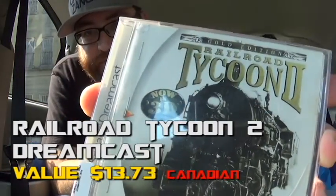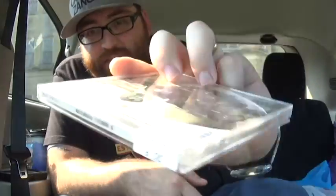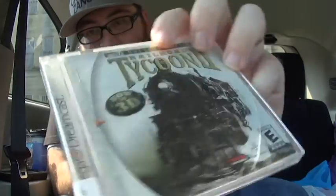Picked up another Dreamcast game while I was there. Railroad Tycoon 2 for the Dreamcast, and only $6. So that's always a good deal for a Dreamcast. It's complete and in pretty good shape. I haven't actually played Railroad Tycoon on the Dreamcast. I've played it on the PC and stuff, and it's fun. So I'm gonna have a good time with that.